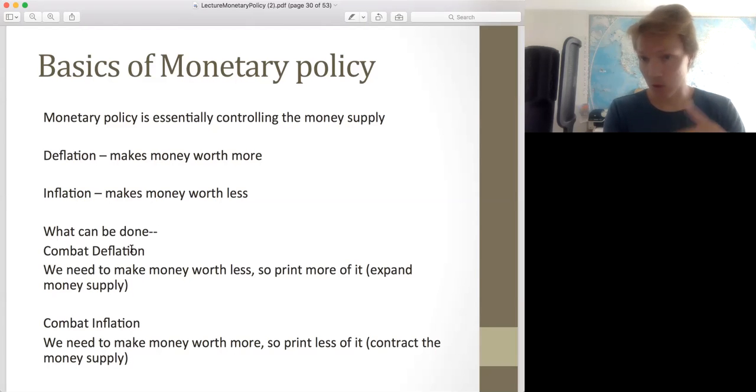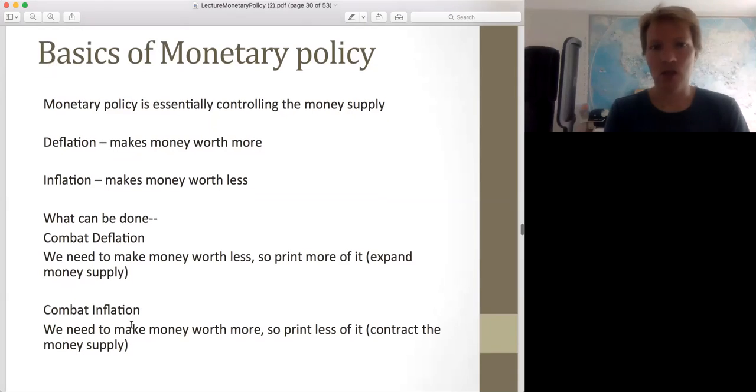Now, if you are having deflation where the prices are going down, what you can do is print more money. You can add more money to the money supply. That'll bring prices back up. With inflation, you could do the reverse. You could contract the money supply. You could take money out of circulation, thereby making the money worth more and bringing those prices back down. So this is the job of the Fed, and this is what's called monetary policy. You can just manage the money supply.